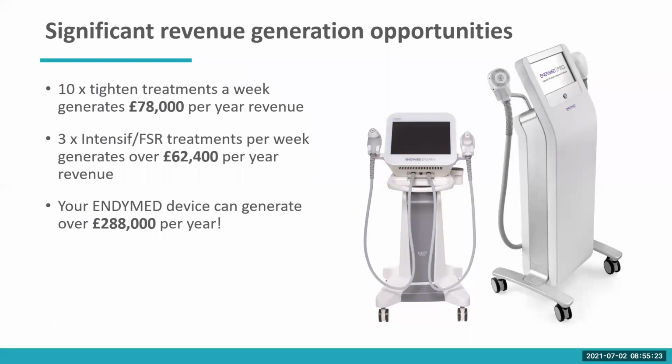You've got an opportunity with ENDYMED to generate significant revenue very, very quickly. Just 10 treatments per week will generate 78,000 per year. Three intensive FSR treatments per week, 62,000 or just over per year. And your ENDYMED device can generate just short of £300,000 per year quite quickly. I think it's important that we stress as well that with the RF microneedling technology, we work with healthcare professional support in clinic, and the skin tighten option is great for the junior estheticians or the newer team members to work in conjunction with the advanced estheticians, alongside injectables. So it just fits in so well alongside everything that you offer in clinic.